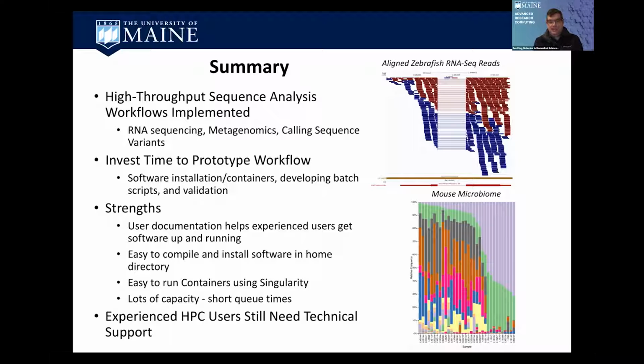You can't just read documentation alone and figure out how to do all of these steps. So the user documentation is certainly quite helpful, but it sometimes takes an expert's eye to understand completely the user documentation. Certainly it is easy to run different containers using Singularity, both at OSC and on Stampede2 at TACC. And certainly lots and lots of capacity in terms of having lots of nodes. So again, having the technical support through ARC is really, really important. So I very much appreciate the support.